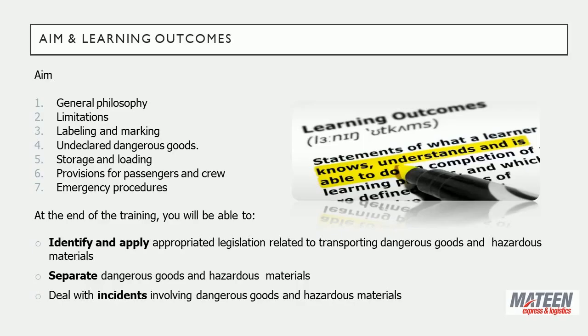The aim of the program is to familiarize you with details required for safe handling of dangerous goods. This will include general philosophy, limitations, labeling and marking, undeclared dangerous goods, storage and loading, provisions for passengers and crew, and emergency procedures. At the end of the program, you will be able to identify and apply appropriate legislation related to transporting dangerous goods and hazardous materials, separate dangerous goods and hazardous materials, and deal with incidents involving dangerous goods.